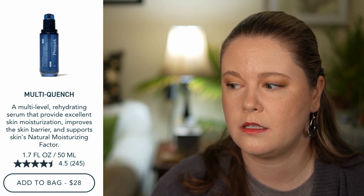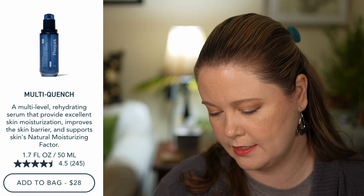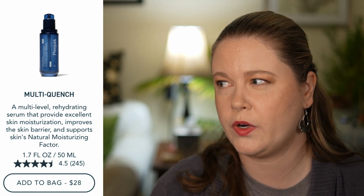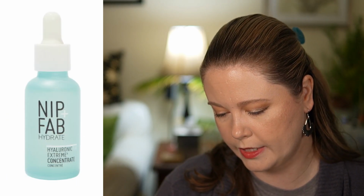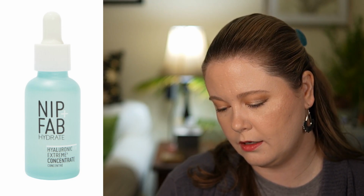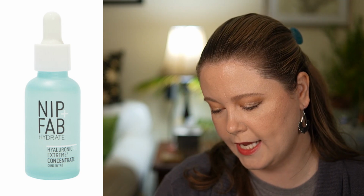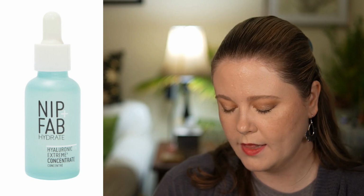It's not hyaluronic acid based, but it's a good hydrating serum. So I think I just cracked into my backup of one of those. So maybe I'll pick this one up. So ingredient-wise, it's water, glycerin, butylene glycol, sodium hyaluronate, which is the hyaluronic acid. It has snow mushroom extract, so that's a maybe.